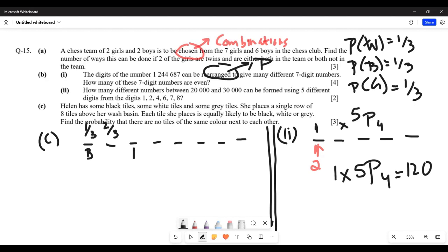Then this tile will be of a different color than this tile. So like if this is white, for example, then this would be either black or gray. So black and gray has a probability of 2/3. So times 2/3. Again, now the next tile would be of the other 2 colors except for this one. So then that's again 2/3.